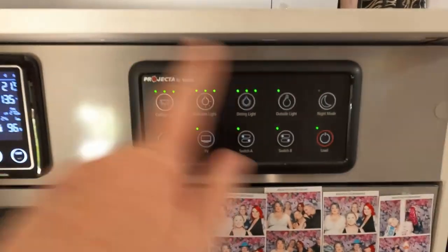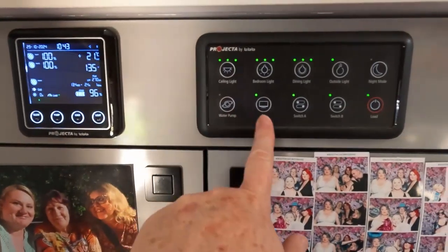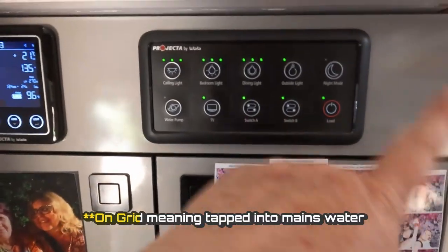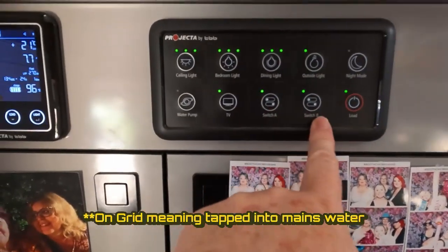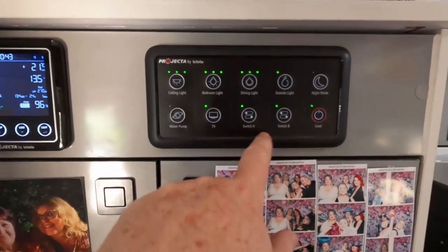This is also part of it. This is the control panel where you can control your lights, your TV, your water pump, which you don't have to have when you're on grid, and all that jazz. The switch A and switch B control the awning button and fan.